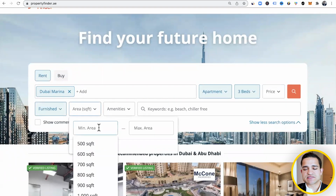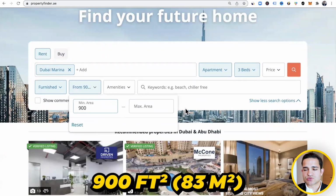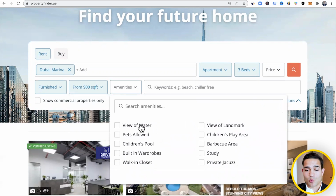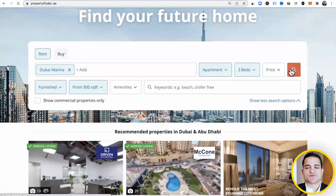We want to get at least, let's say here it's in square feet, so let's say we want to get at least 900 square feet and no max. And amenities, you can put like a maid's room, shared gym, concierge service, view of the water, pets allowed. Let's say we want to do pets allowed, for example. And then we go and we search for apartments.